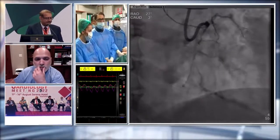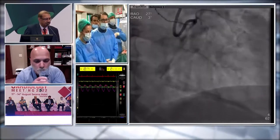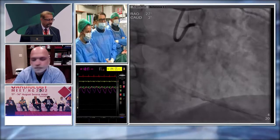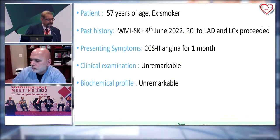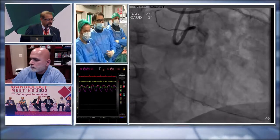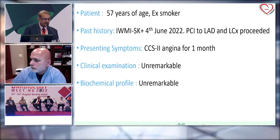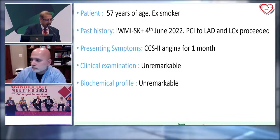So we have lined up this case, a 57-year-old gentleman. He's an ex-smoker. He had an inferior wall MI in June 22, and the circumflex was the culprit lesion, and there was another lesion in the LAD which was fixed during that procedure. So now he's having class 2 angina, and the biochemical and clinical profile is normal. So now we have Dr. Umar and his team with us. He'll introduce his team. We have Dr. Sajad here, Amir, and Abid from AFIC. And now I hand it over to Dr. Umar.